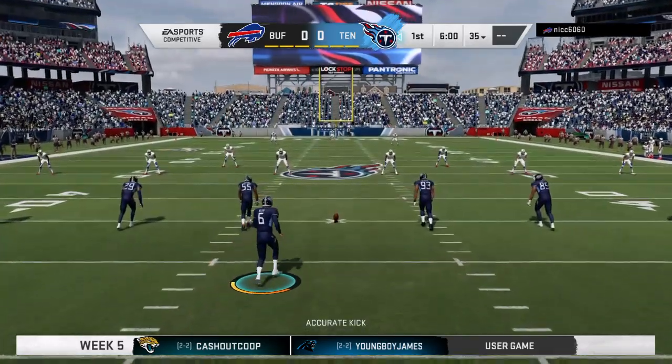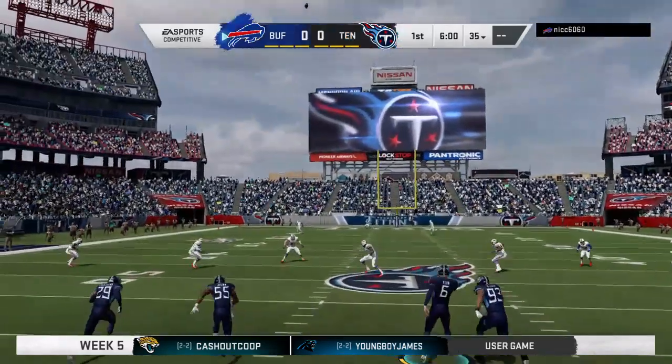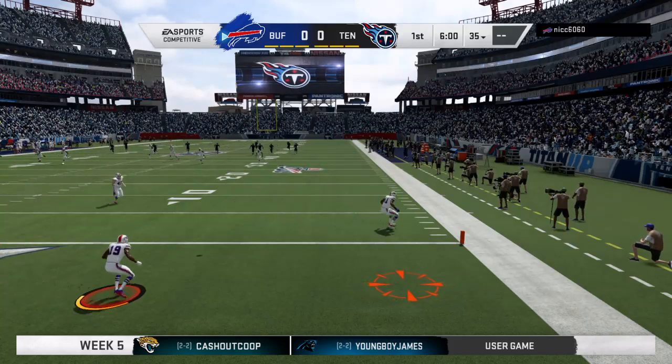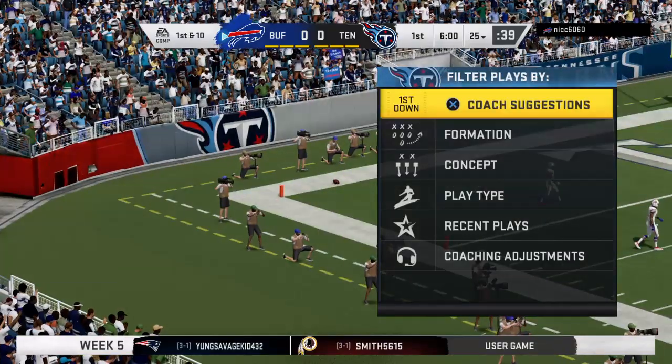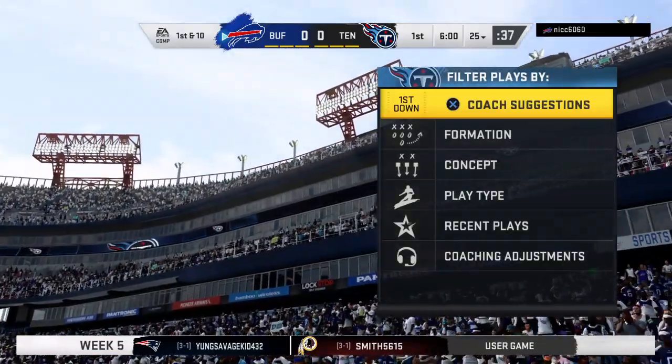Seems like we were just starting training camp, but here we are in October, and off we go on EA Sports. Here we go, here we go, here we go.